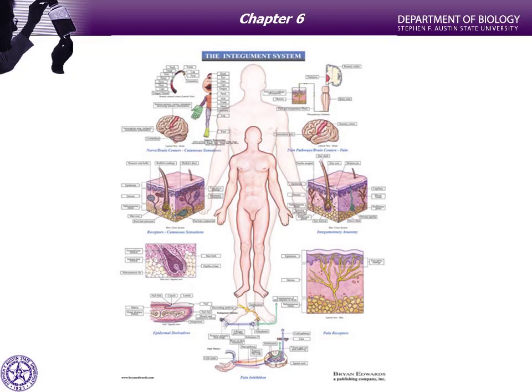Now, we don't just include those because they're on the surface of your body. We include hair, nails, and skin because they're composed of the same stuff. They're really produced by practically the same cells. And what these cells are filled with on the surface of your skin, the plates that together form your nails, and the cells that look almost like scales that form your hair, are all cells that are filled with an intermediate filament called keratin.